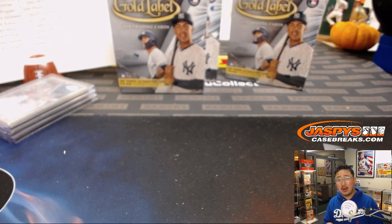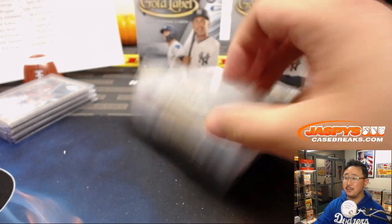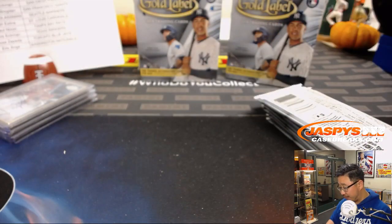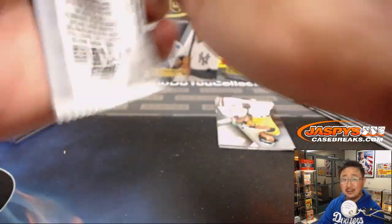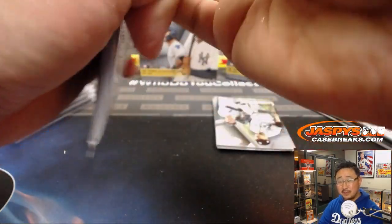Are there Juan Soto autographs in this? He's not in too many products. Rich is in the house. Sup, Rich? Rich is like, at this rate, I'm thinking Joe might pull a super fractor out of Bowman Chrome Baseball Tonight. Feels like it. That Bowman Chrome Baseball break is from a fresh case. So the possibilities are endless in that case. A Pandora's box of 1 of 1s.